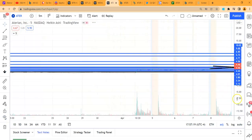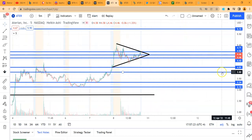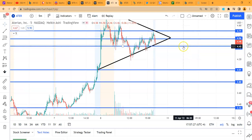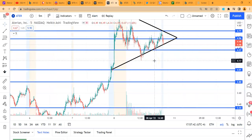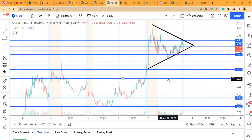Let's look at the smaller time frame. Okay, so in terms of the smaller time frame, I'm looking at a few different areas. So first of all, on Friday, what happened? I'm going to adjust the lines here. It came to 4.37, 4.4 a couple of times. It bounced. So we have to keep an eye on this area at 4.35, 4.4. After that, we have to look at 4.2, and then there is some room. It might come down all the way to 3.8. It all depends how this thing is moving.